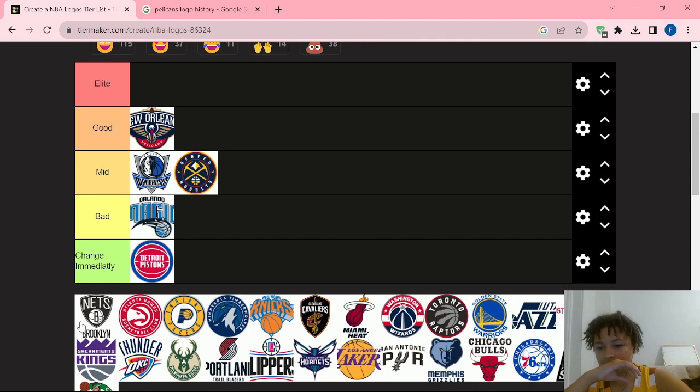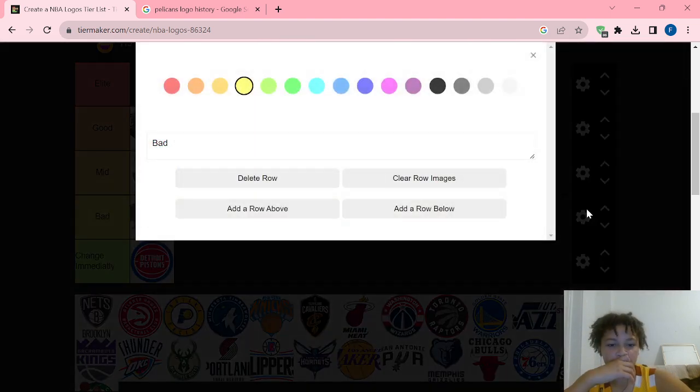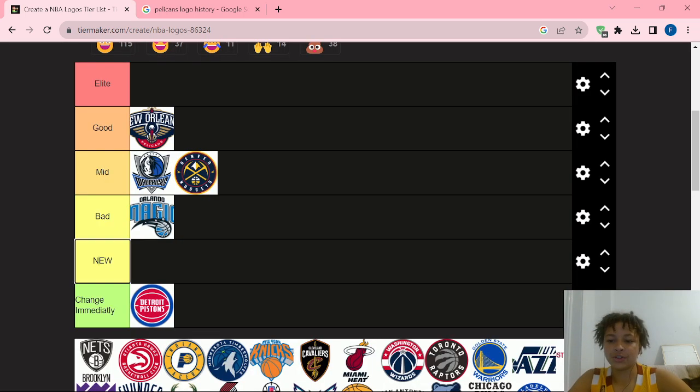Next we have the Brooklyn Nets. I'm also going to add one more tier right here and add row below. It'll just simply be too iconic. If there is a logo that probably should change, but it's too old, it has too much history, don't change it. But next we have the Nets.